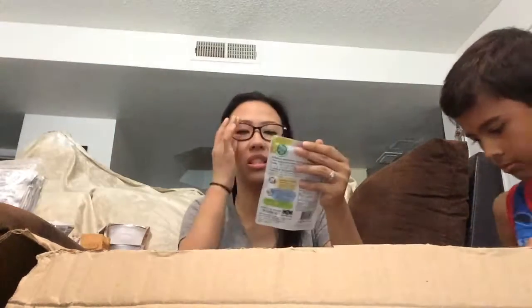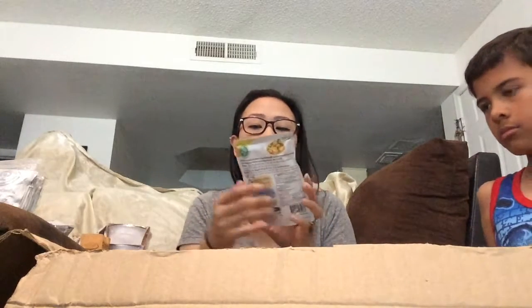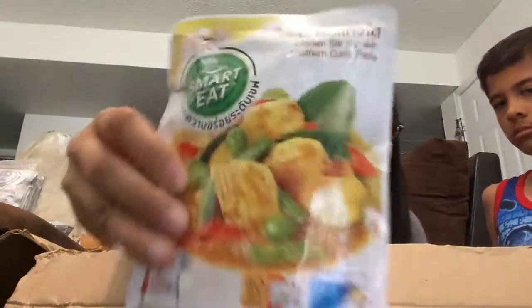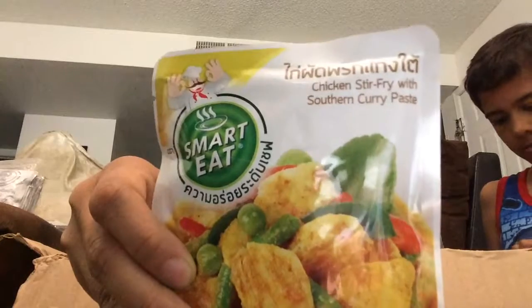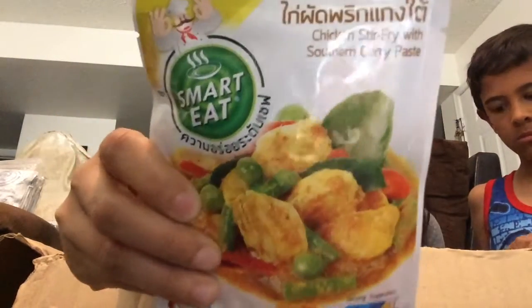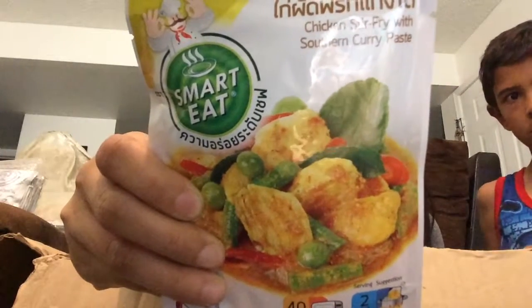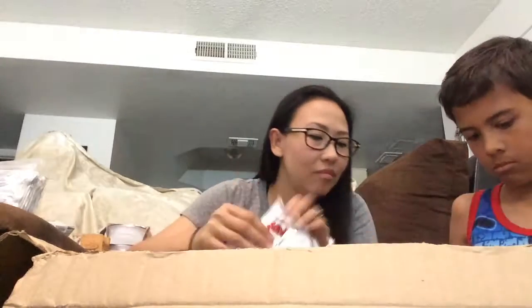Oh. Thai pad, pig gang thai. This is a southern type of chicken curry dish. It's pre-made as well. So chicken stir fry with southern curry paste. So this has to be a little bit spicier because southern food is a little bit spicier. I'm looking forward to trying this for sure. Thank you, Aunt. Okay, so I think we've got all of the food.